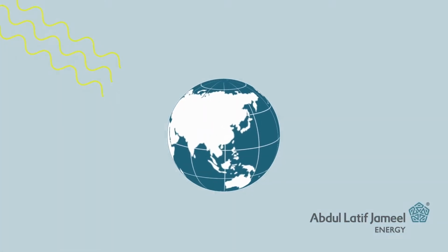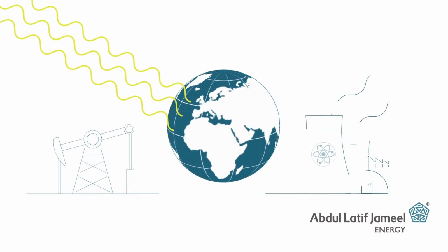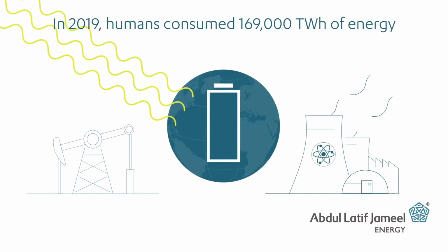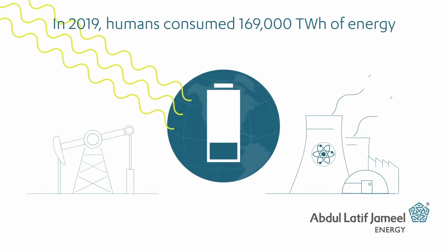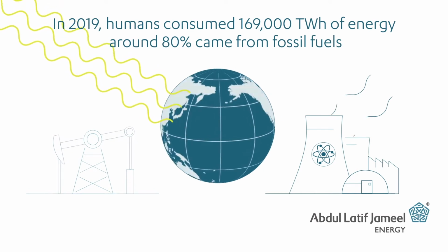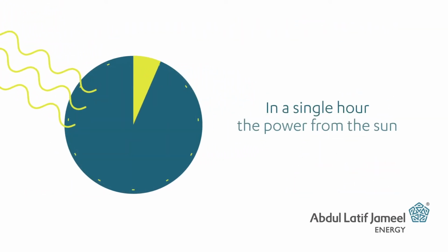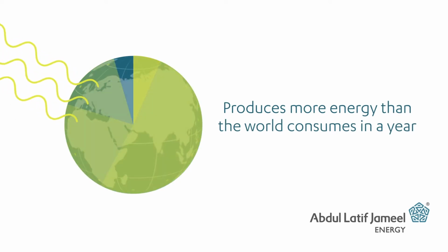The sunlight falling on Earth every day outshines all other energy sources on the planet. In 2019, humans consumed around 169,000 terawatt-hours of energy, around 80% of which came from fossil fuels. In a single hour, the power from the sun that strikes the Earth is more than the entire world consumes in a year.